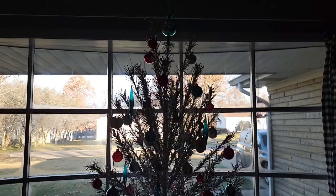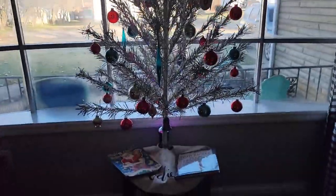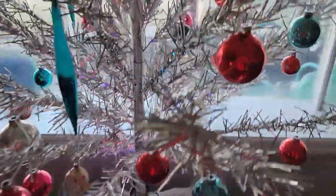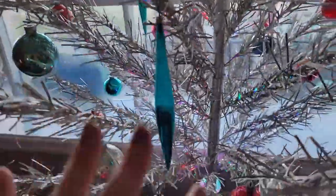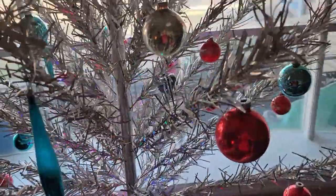All right, I'm standing in front of the one and only Christmas tree that I've put up this year. I didn't get out my green tree and all my Hallmark ornaments. I just didn't feel like doing it this year. So this is the only tree that I have set up this year, and that is my aluminum Christmas tree. And I absolutely love it. I just have it simply decorated with some old vintage shiny bright ornaments.